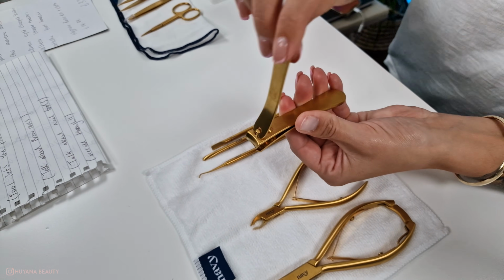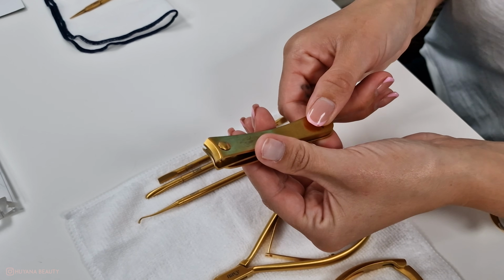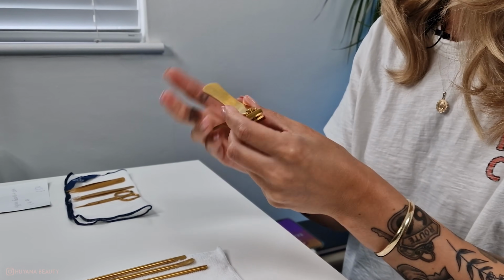Moving on to the Beryl Basic cutters. So these are called Basic Nips and they are £34 and they are amazing. I actually love these. They are so much sharper than normal cutters. I don't know if it's because they're brand new, so they're super sharp, but I love them. I love how light they are.